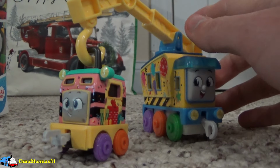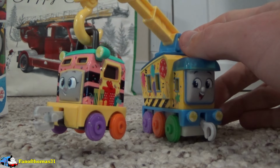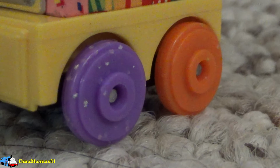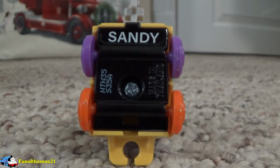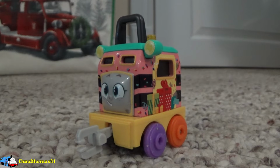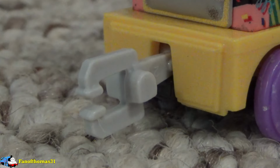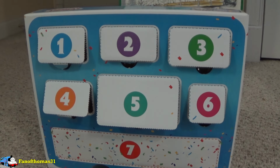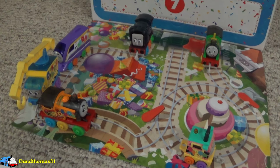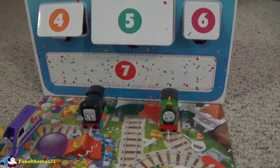Speaking of Carly, she can pick Sandy up with a handle mounted on her roof much like all of her other releases. This Sandy also comes with the multicolored wheels, but her chassis is standard and not specially decorated. I really like this Sandy, though I do wish she came with a new gadget mounted on her front coupler. Okay, with 6 flaps open, that leaves only one more. And through the process of elimination, I'm sure we all already know who's behind flap number 7.